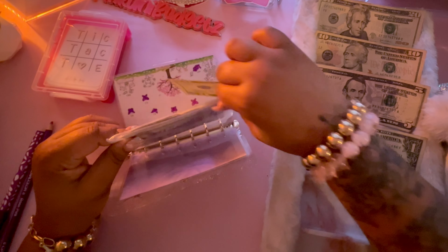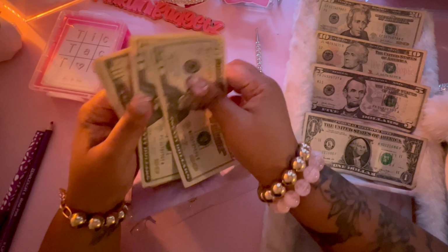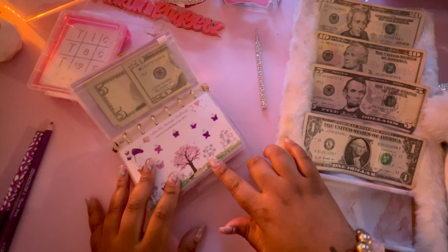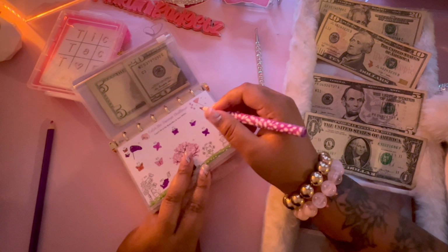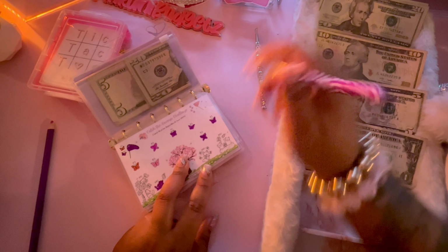And our blooms to savings. So let's see what we have. We have 20, 40, 50, 55, 60, 65, 70, 75, 80, 85, y'all. $85. Okay, then we got one of these ones. We do got $10. So let's see. $10, or how many? We still got two 20s left.